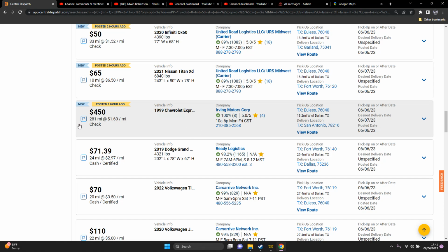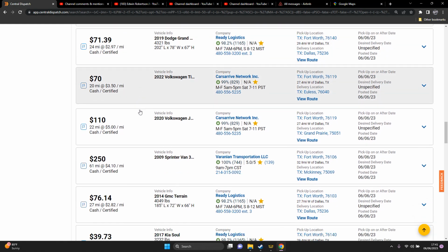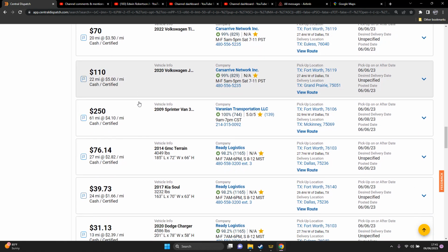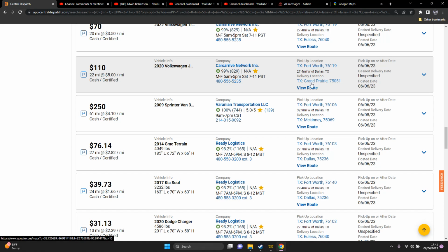1999 Chevy Express, paying $1.60 per mile. It's going from Euless to San Antonio, Texas. $450 total, 281 miles. That's more of your local. Fort Worth to Grand Prairie, Texas. It's paying $5 a mile. It's a 2020 Volkswagen Jetta, I'm assuming.